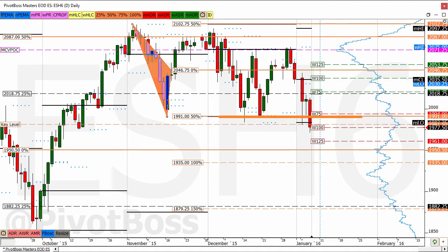Closing below 1991 would be a clear indication that a downside follow-through would be seen at least into 1935, with a shot to see a follow-through into 1879.